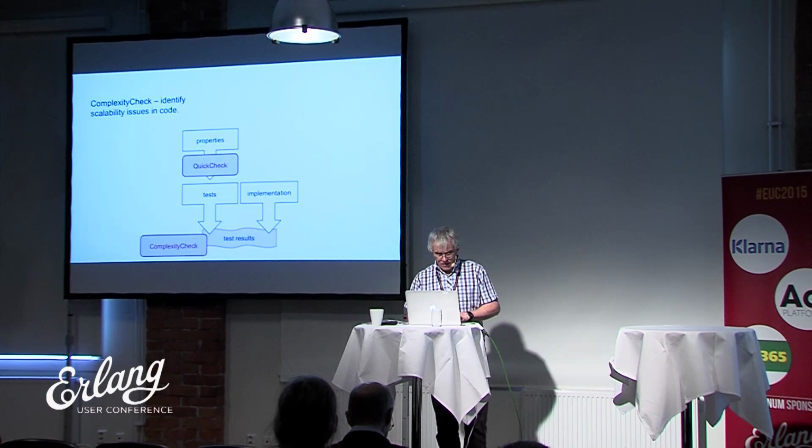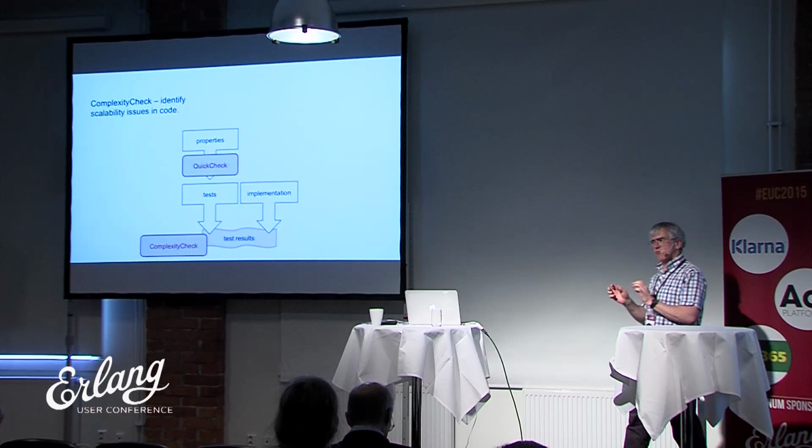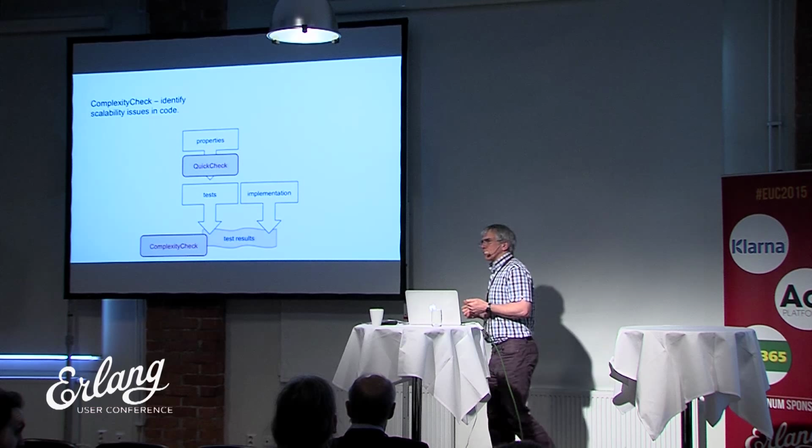Complexity Check tries to identify some scalability issues in code by trying to generate some worst-case behavior in terms of its counterexamples, so you can spot where you're likely to get worst-case runtime behavior, and also generate empirically an estimation of the actual complexity of the code without actually having to do some complexity analysis.